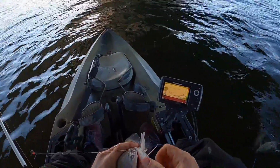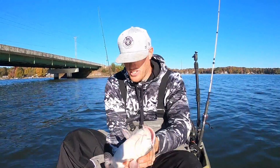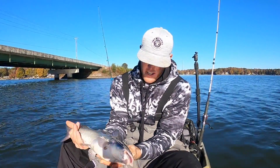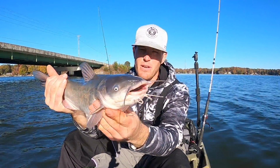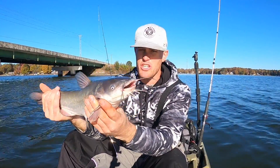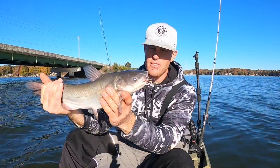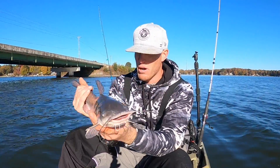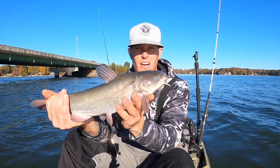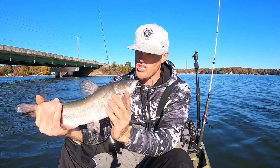Check that out. I don't know how long this little catfish sat down there and ate on this, but look at that. This almost reminds me of, somebody said they have white catfish in here, because if you could see that, it's almost got the blunted head of a bullhead, but it's got the gray body of a channel catfish.